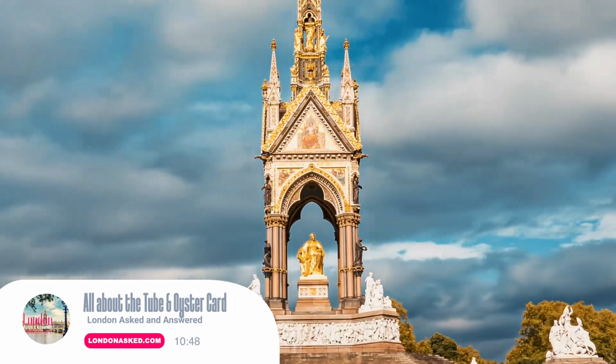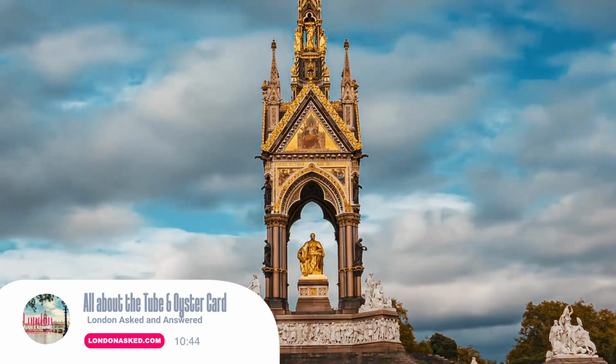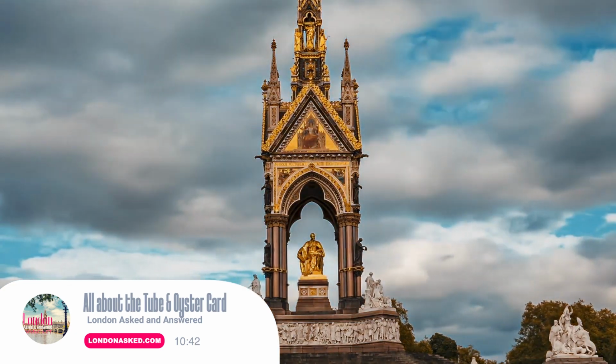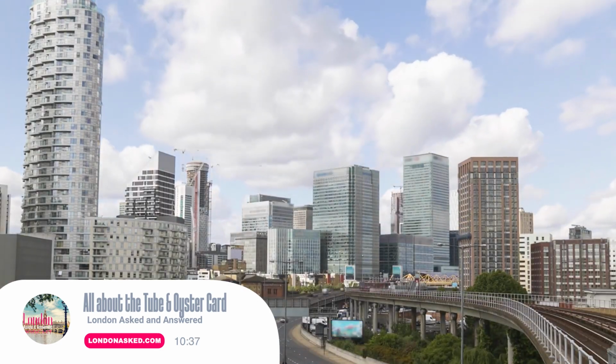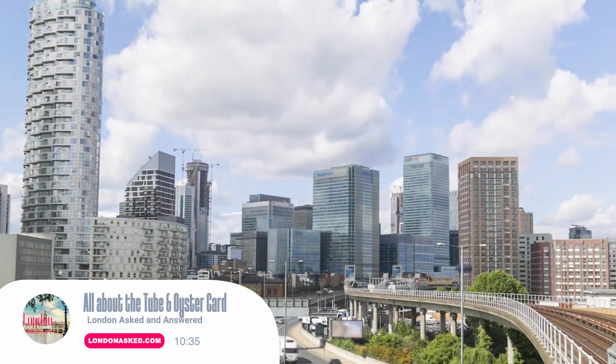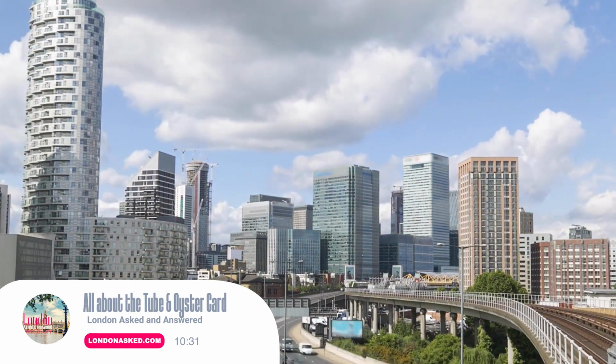Whether you are a local looking for a quicker commute or a tourist wanting to explore the city, keep an eye out for the Superloop. It's set to revolutionize public transport in London and make journeys quicker, more efficient and more sustainable. The future of public transport in London is looking superb.